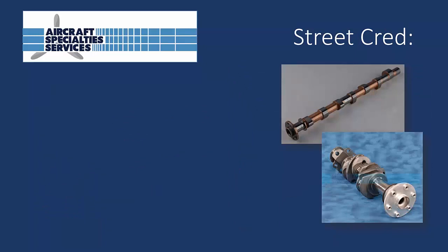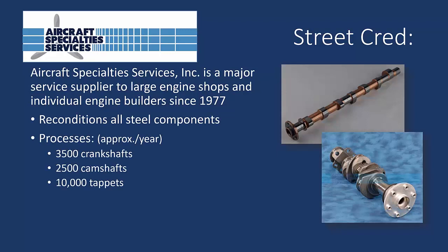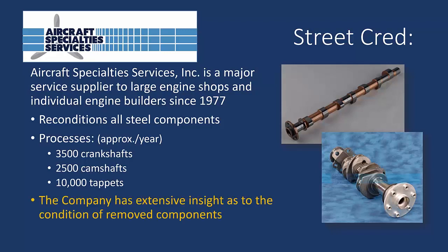All right, a little bit about Aircraft Specialties so that you get an idea of what their knowledge is in the industry. They've been in business since 1977, right? They are the primary vendor for reconditioning all steel components within the general aviation fleet, primarily Lycomings, Continentals, and Franklins. They process at least 3,500 crankshafts per year, 2,500 camshafts, and over 10,000 tappets per year. That level of experience and high technical expertise gives them very good insight as to the condition of removed components and what causes those failure modes.